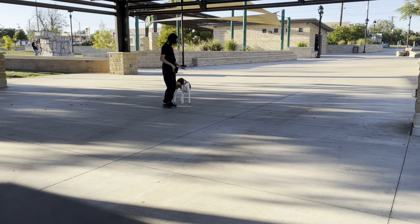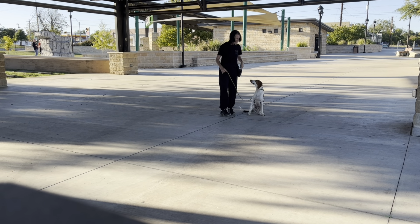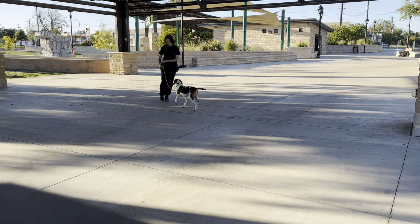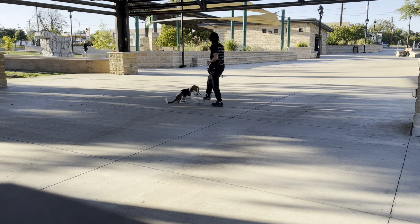And once his butt hits the ground, then you give him that cookie. So his nose should follow the cookie upwards and his butt should hit the ground. So here's a pressure sit. So upwards leash pressure. You can tell it's very gentle leash pressure, and his butt goes down, and you release the pressure as soon as his butt hits the ground.